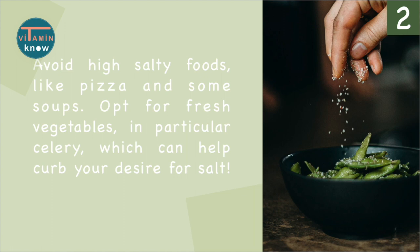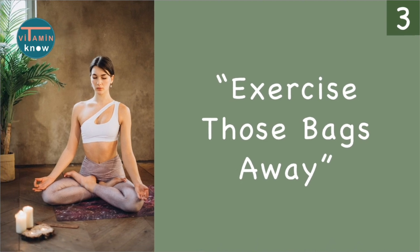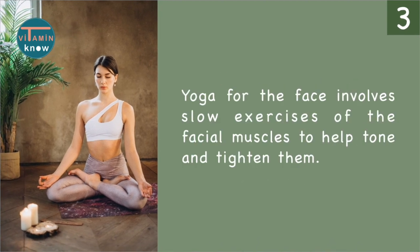Opt for fresh vegetables, in particular celery, which can help curb your desire for salt. The number 3, exercise those bags away. The area around your eyes will benefit from special facial exercises.